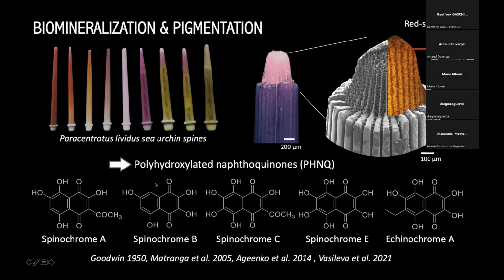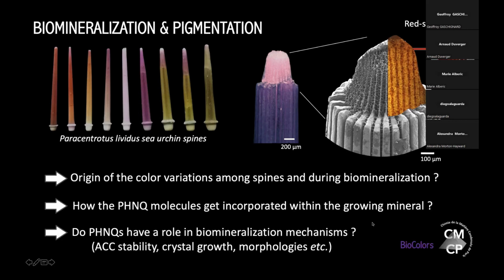So there are about 41 different molecules, but the ones we are particularly interested in are these. You have spinochrome A, B, C, E, and echinochrome A. These are naphthoquinone molecules with some hydroxyls a little bit everywhere. And what we are asking in the group now is, we're trying to understand the origin of the color variation among the spines and during biomineralization.